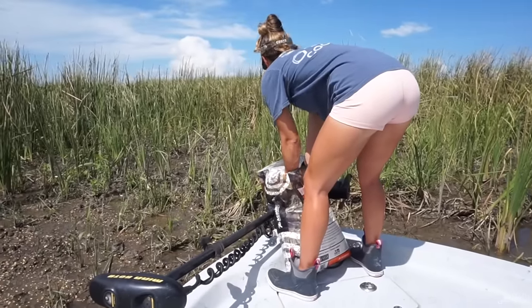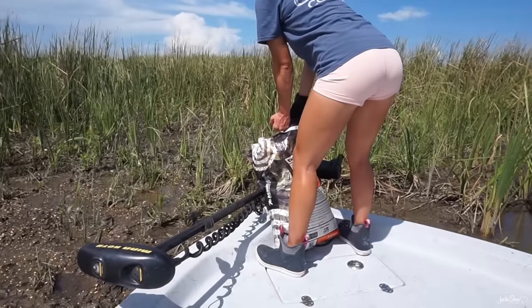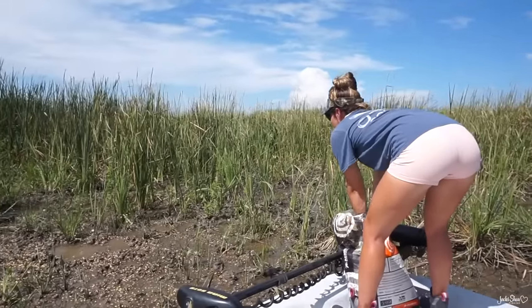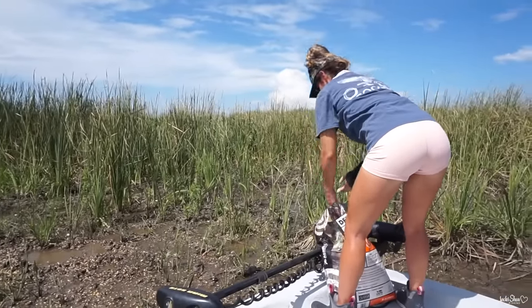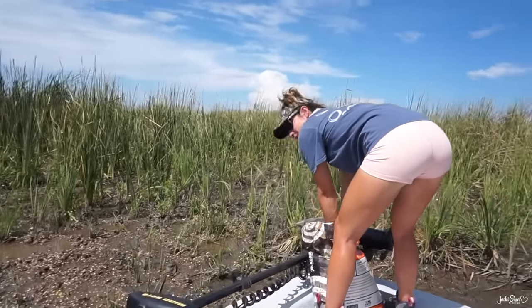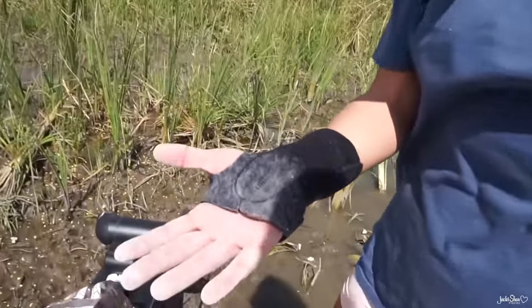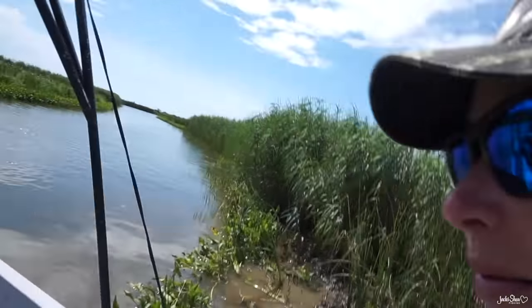Spread it as much as you can. Everywhere? Yeah. Right here in the spot. There you go. Is that enough? Yeah, that's good. We'll go to the next spot. Oh, hands are all messy. I'm getting it all over my camera.